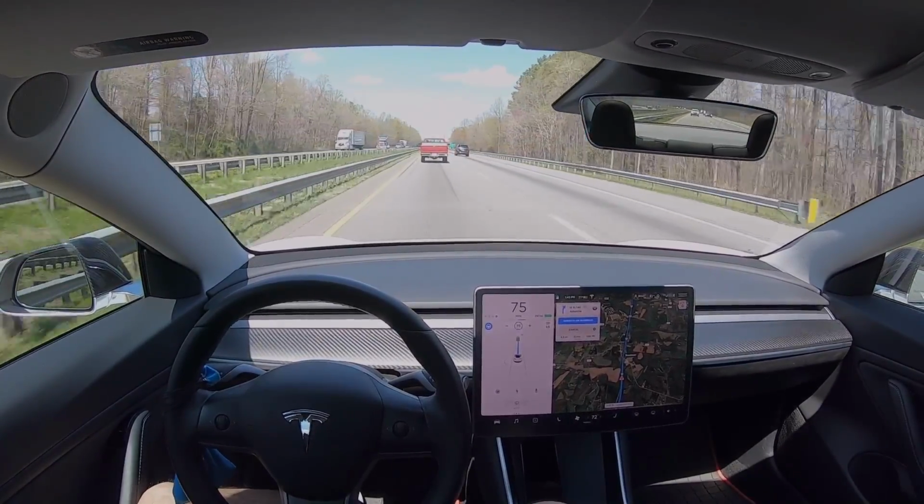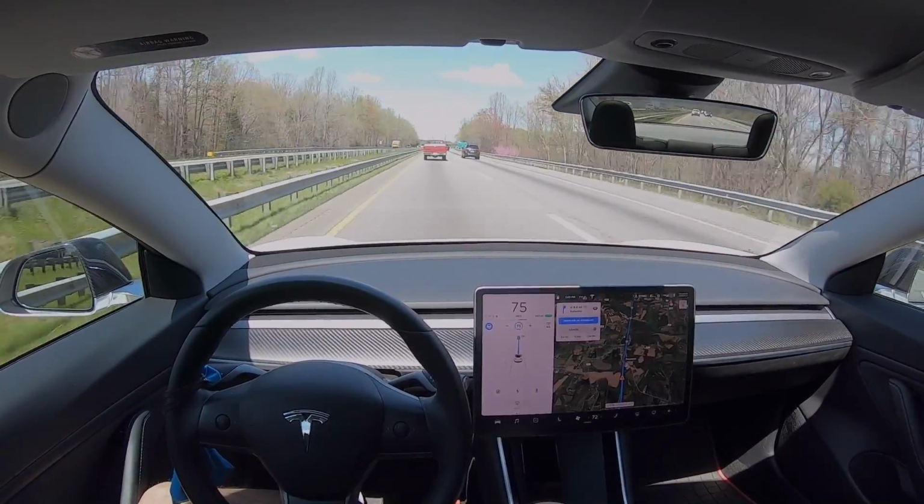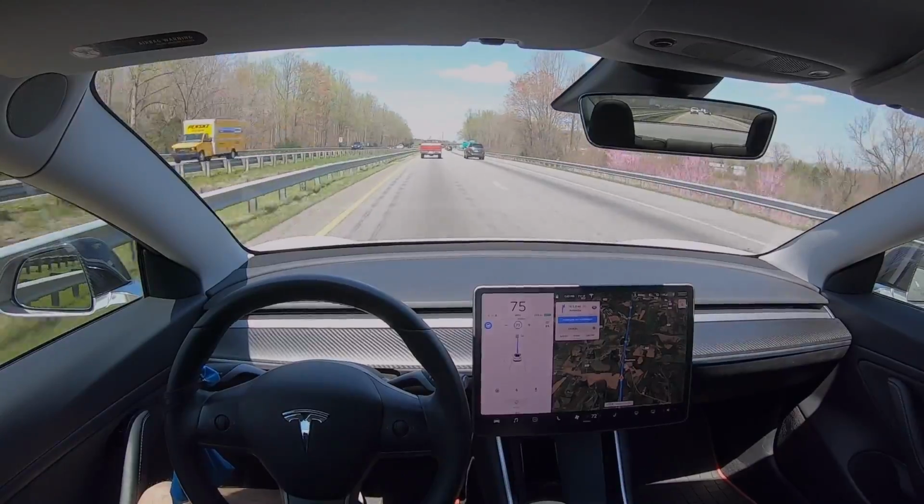Now the major test is going to be in 6 miles. Is it going to move over enough in time to take the exit to get off, to go on to Route 40?